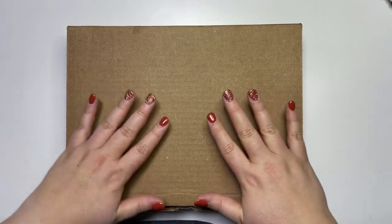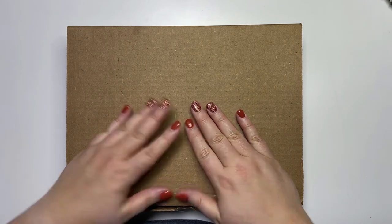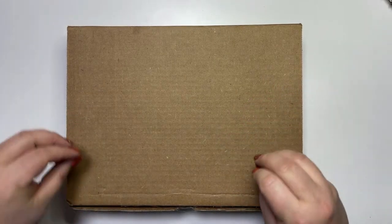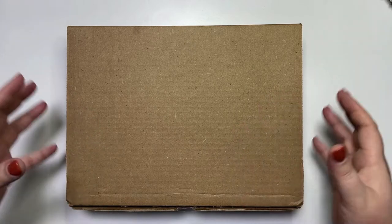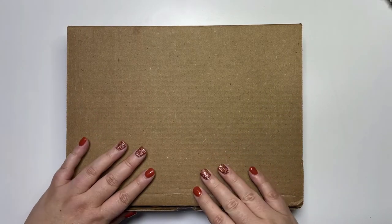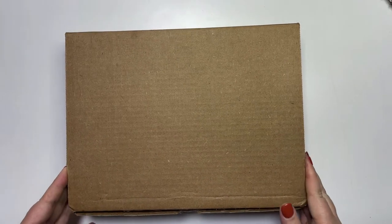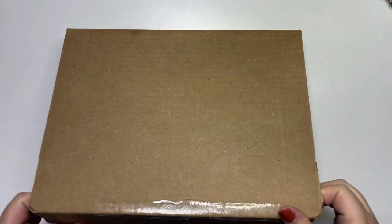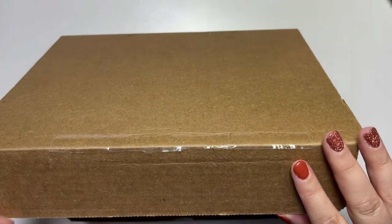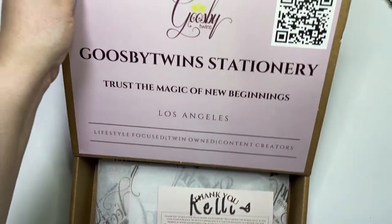So this is the 2023 Goosby Twins Planner, and it did come in a really cool themed, totally on brand bag, covering this up, which was perfect because it happened to be delivered on a day that it was raining and I was so worried that it was going to sit on my porch and get wet, but I didn't have to worry about it. It came in a bag. Very, very nice feature. I have pre-opened things just so that you're not having to watch me struggle with scissors and stuff, but we're going to go through it all as far as how it's all presented.